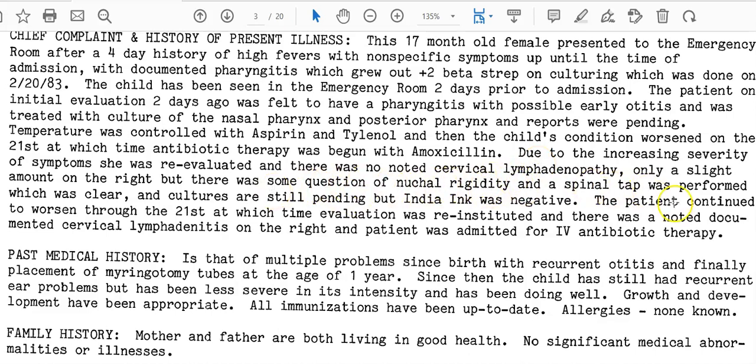And the other thing I wanted to point out is right here in the H&P, it says a spinal tap was performed, which was clear, and cultures are pending. But this spinal tap was performed on 2/20. So that was performed prior to admission, prior to even coming into the hospital, right? So we cannot code something that was not done during the stay. So we're not coding that spinal tap either.